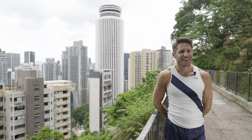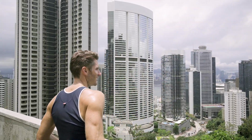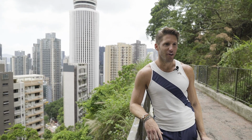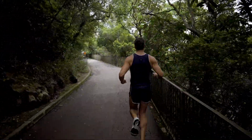Today I'm going to take you on one of my favorite running routes in Hong Kong, which is the iconic Bowen Road running path. It sits right behind the Upper House. It's a quick drive or walk up the hill. It's a very flat course, so it's great for any kind of runner, both beginner and intermediate to expert runner.